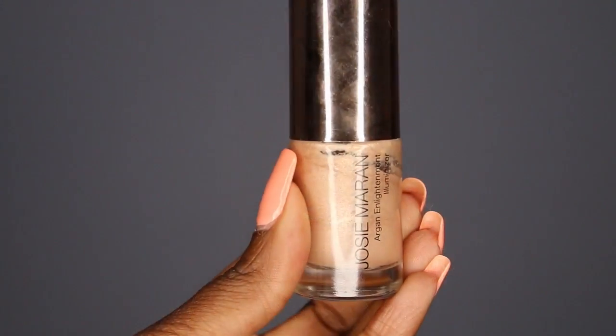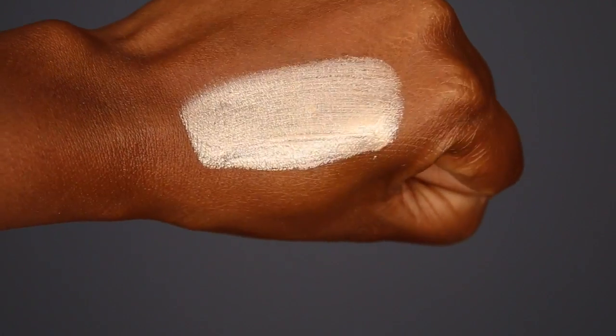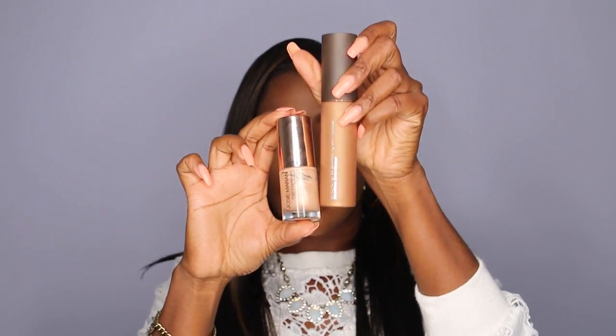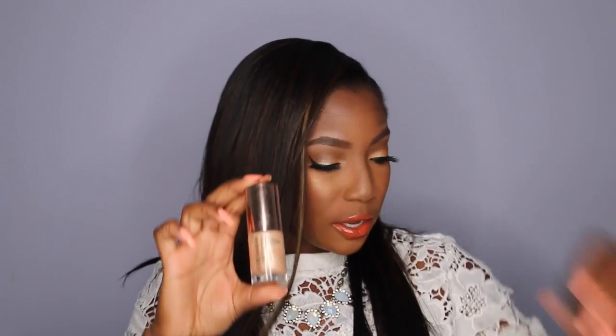Okay, I've also been using the Josie Maran Argan Enlightenment Illuminizer. And this only actually has one shade, but it is more of a frosty champagne color than obviously Becca Topaz. This is much more of a topaz slash darker tone. So I will include this one on my décolleté area. I don't put this one all over my body because it's quite a few shades lighter, but it definitely adds a super boost of shimmer when you want that.